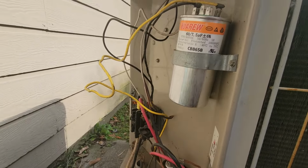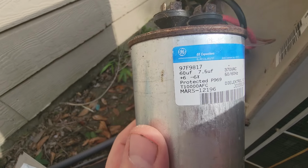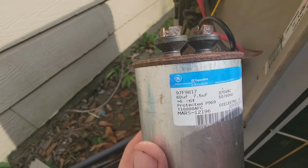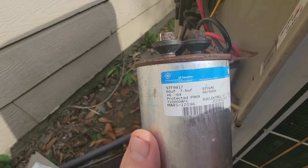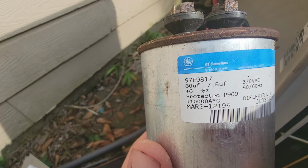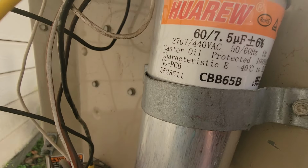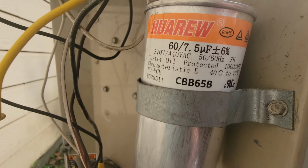And that's right here. Just like replacing any capacitor, you're going to want to look for the ratings in terms of the microfarads. So here I was able to just Google GE 97F9817 and this exact capacitor came up, so I was able to replace it without issue. Sometimes that won't be possible. Sometimes it won't even have obvious manufacturer's markings like that, but they'll always rate it in terms of the number of microfarads. This one's 60 and 7.5 plus or minus 6. So I just made sure that the new one had that same rating. You can see at the very top 60/7.5 microfarads plus or minus 6.